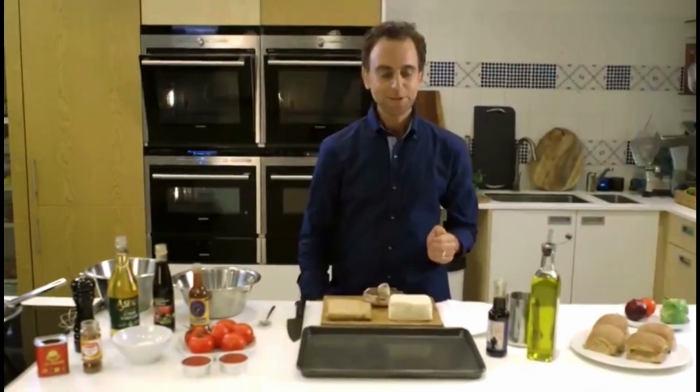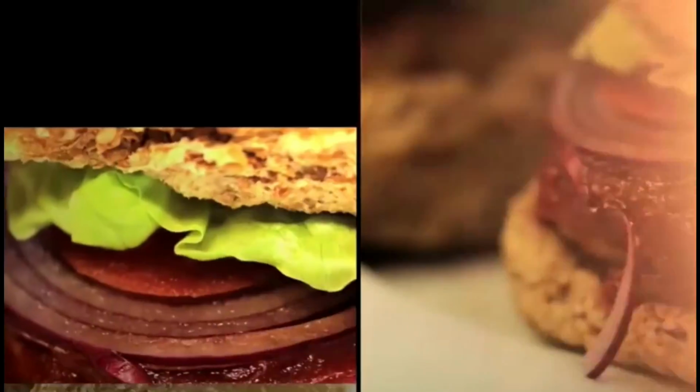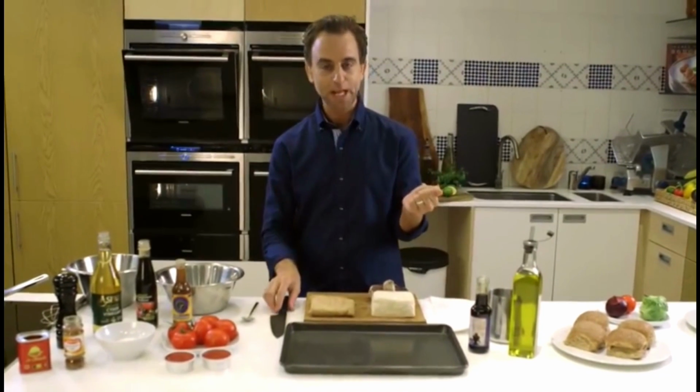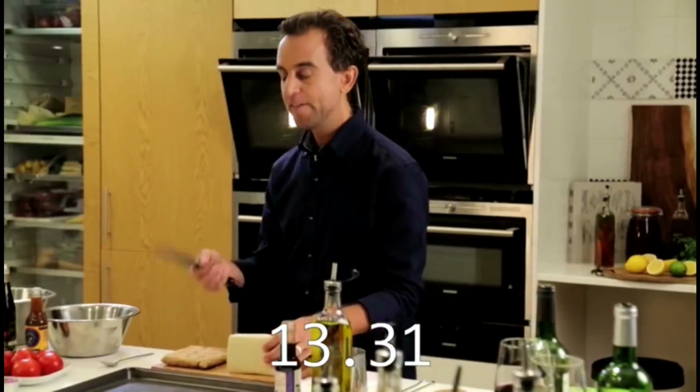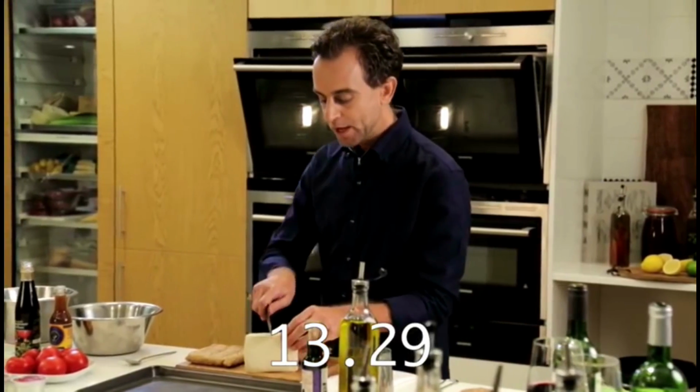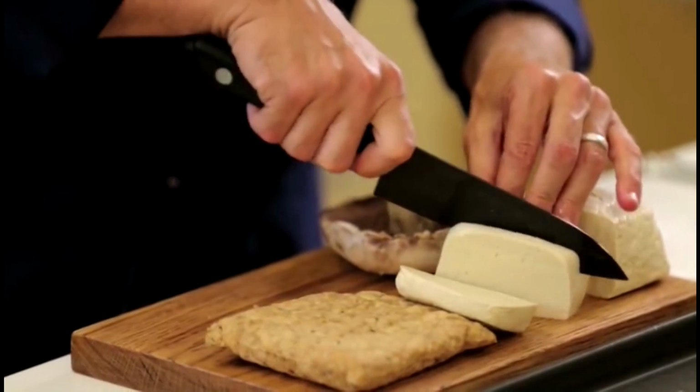Now that we've tasted and enjoyed our fritters, we're gonna move on to the main event. This is really the meat and potatoes of the plant-based lifestyle. Tofu is a soybean product, very high in protein. All of these items that I'm gonna prepare now, this is your meat alternative.